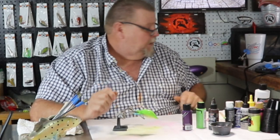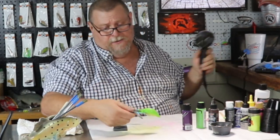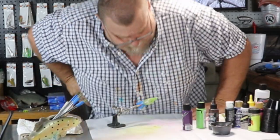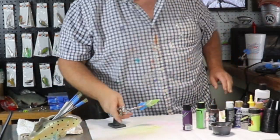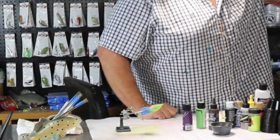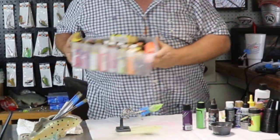So let's go ahead and put a good heat set on this lure. Just to be a little different, because I use orange a lot, I'm going to use a bright yellow. Let me get up here in my tackle box and get it. This is just a few of my paints.